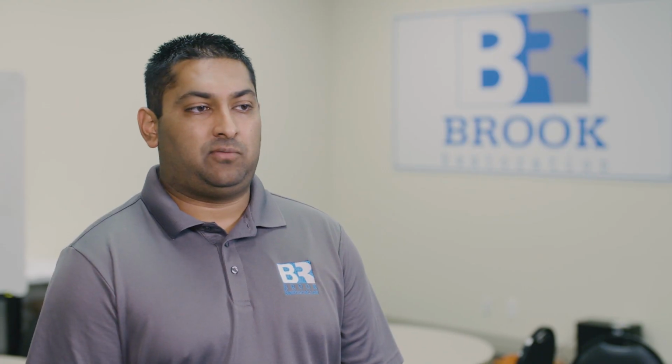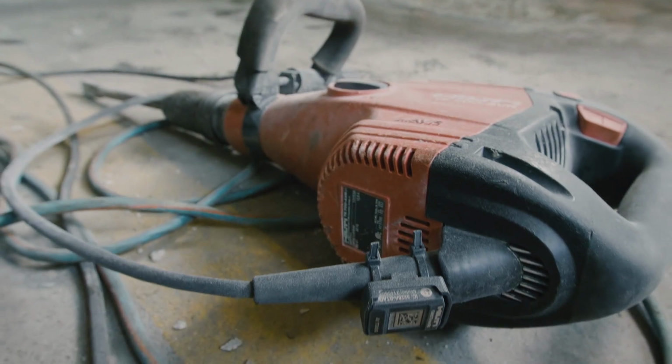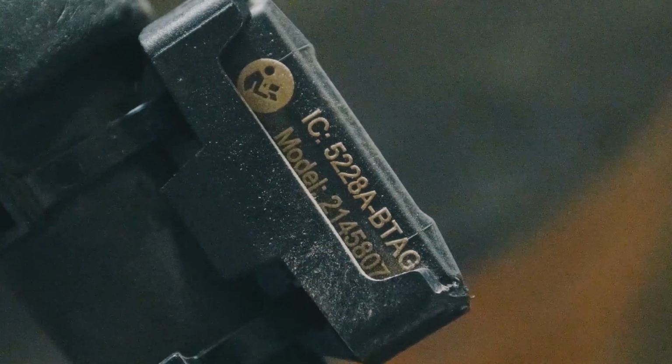Downtime costs us a lot of money. If we have 15, 20, 30 guys sitting on a job site waiting while tools are being scanned, that's 20 or 30 guys at an hour's rate. We're losing every single day. They have to find opportunities to become more productive, and really the easiest way to do that is digitizing the company, with systems like On Track.